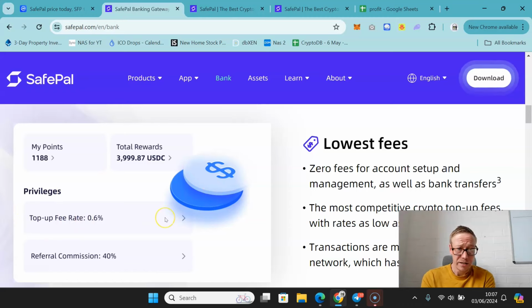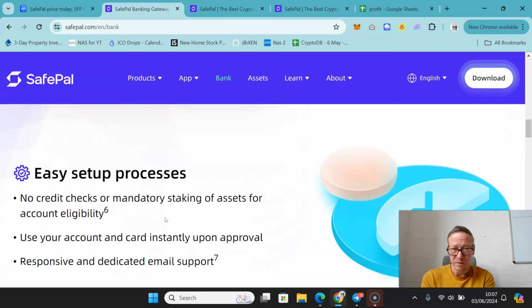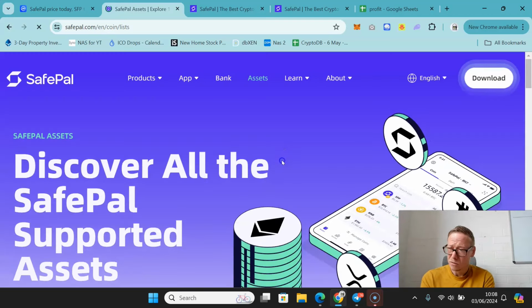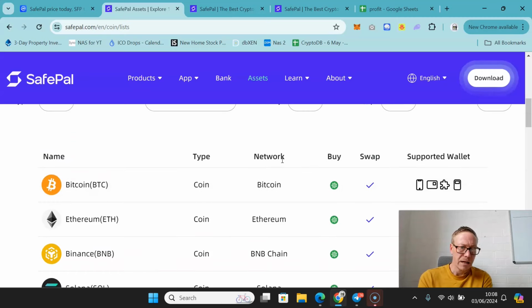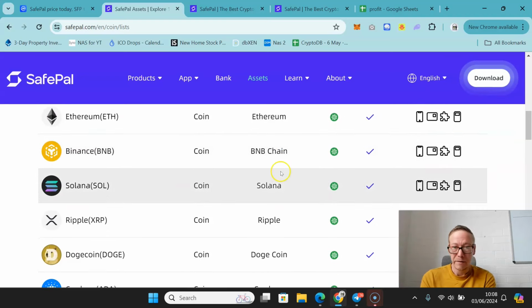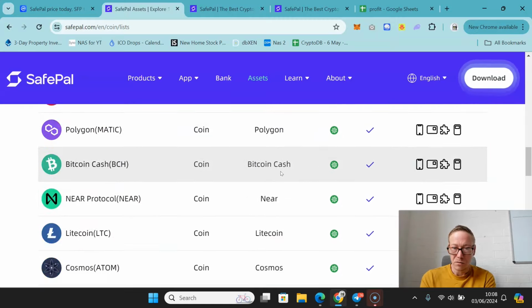There are privileges as well. You get a top-up fee rate, which is 0.6, or referral commissions 0.40%. Easy setup process, and you can spend with like 40 million plus merchants. It's a proper setup, as opposed to some of the crypto banking stuff that you see around, which is not as legitimate. As you can see as well, they support tons and tons and tons of cryptos, and you can see that the chain networks have now been added. So you've got Bitcoin, Ethereum, BNB, Solana, Ripple, Dogecoin. You can see the chains are all starting to be added.